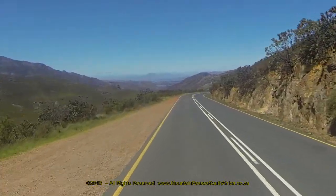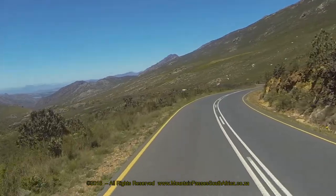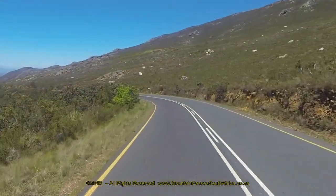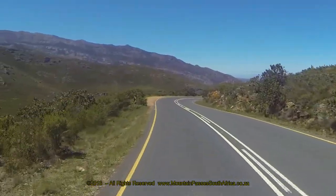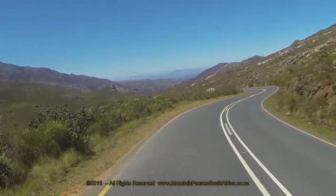To the careful observer, remnants of the first pass built in 1819, called Cat's Pass, can still be seen today. It was named after a local farmer who built the pass, who had lots of enthusiasm but not much engineering acumen, and this road proved to be a terrible road.